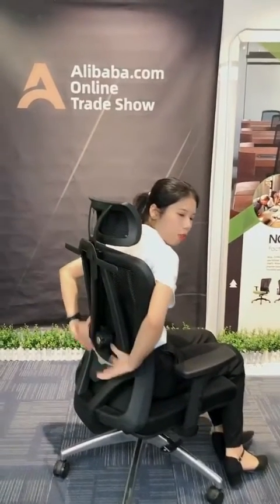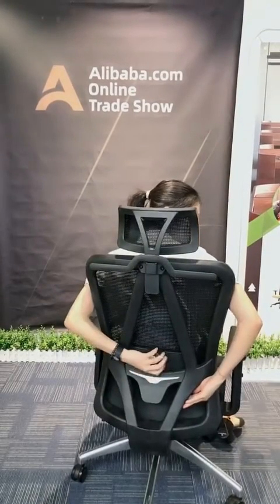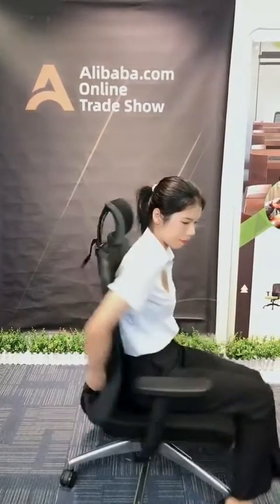And don't forget, the 2D lumbar support can adjust your lumbar comfortably. It can also adjust the depth. It's easy to adjust, right? I like this chair very much because it has full functions and is very fashionable and comfortable.